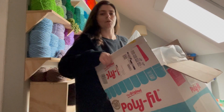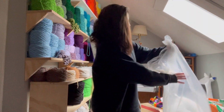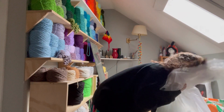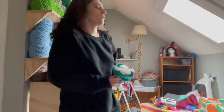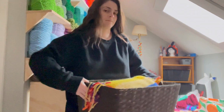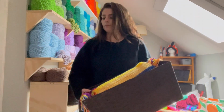Obviously, we are keeping stuffing, even though I don't do amigurumi that often. Look at how much I still have left. Great. I still have a lot left. Okay. Pom-pom maker. I don't know what to do with this yet. My temperature scarf that I finished. This is my 2023 temperature scarf. I am keeping this. I want to show it off again in the summer because it was freezing when I finished it. Keeping.